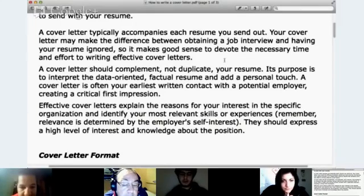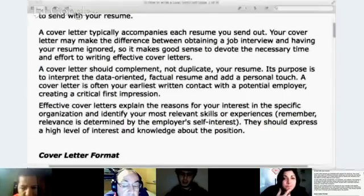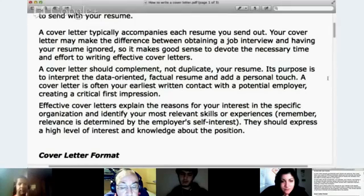Okay, this is important. It says a cover letter should complement, not duplicate your resume. So you don't just want to put all of the exact same information in your cover letter in sentence form. That's not exactly what the purpose is. The purpose is to give a bit of a personal touch to your application and highlight the most important parts about your career.